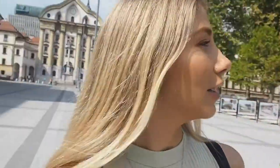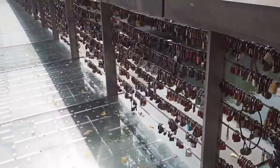Yeah, it was hilarious. It was good, and you get a slush puppy as well, which is really nice because it's so warm today. Beautiful day. I think it's like 27 today, isn't it? It was lovely. Should we go to the next place? Yeah! They have a Lovelock bridge here.